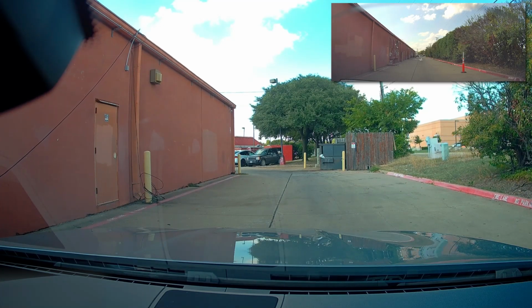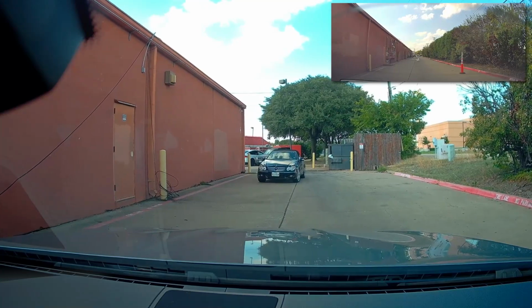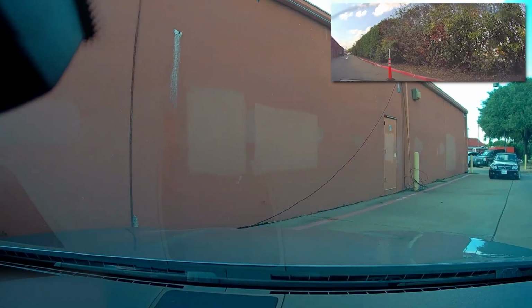Don't forget your observation. Check your blind spot. Okay, now then you can back up. Turn it. Use your camera. You're going too far. You went way too far. Go the other way. But yeah, you went way too far.